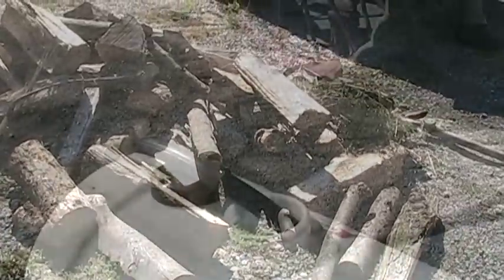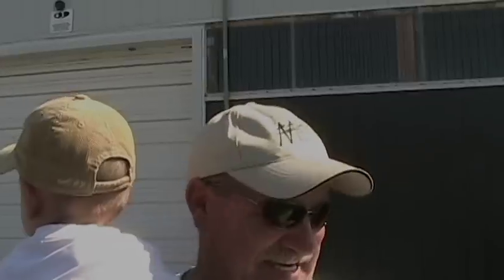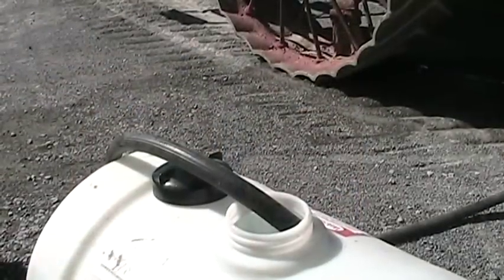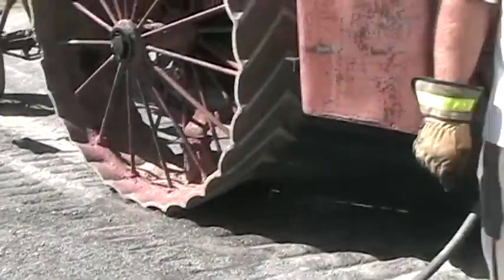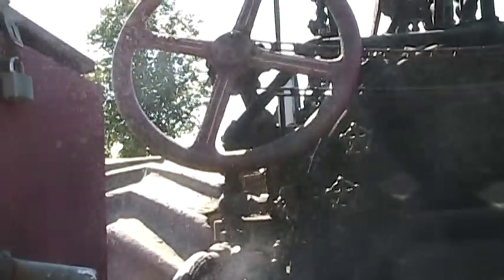It takes a lot of water. How much water? It'll take 100 gallons today. Where does it go in? Going right in. It's called an injector. This valve has steam going through it, and steam shoots by the valve and it sucks the water into the tank. The injector works with steam.